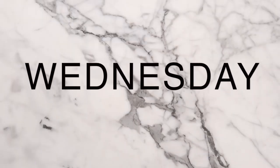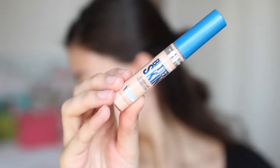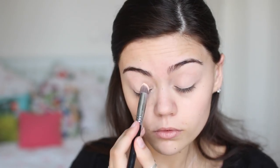On Wednesday, I started off with my Too Faced primer, and this is really great for filling your pores, which I've suddenly noticed I have some deep pores on my face. And then to prime my eyes, I was using my Maybelline Better Skin. It's really nice to use a concealer as an eyeshadow base and then just set it with some powder, and it works exactly the same. So to set mine today, I was using my Sexy Mama powder from theBalm. This is a really lovely powder, although I don't find it suits my skin too much, which is why I like to use it to set my eyeshadow.